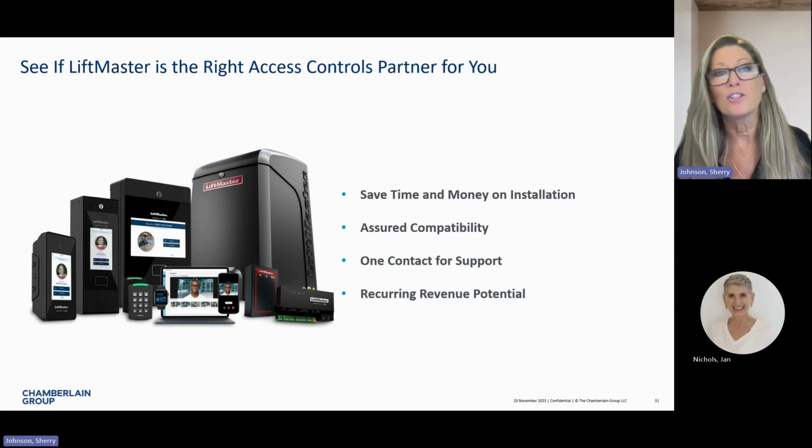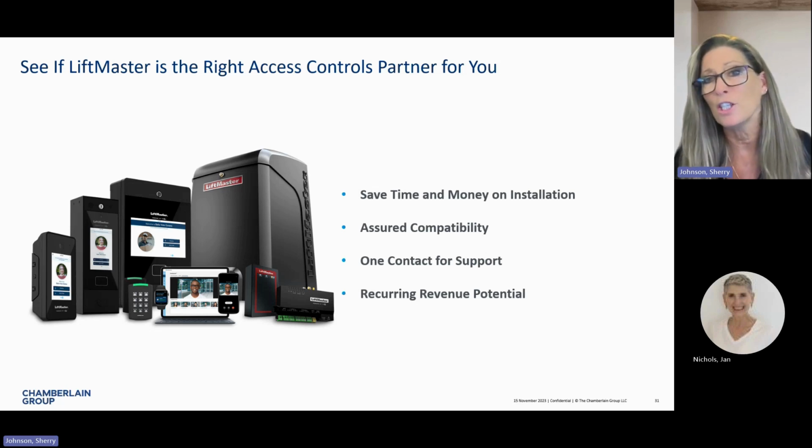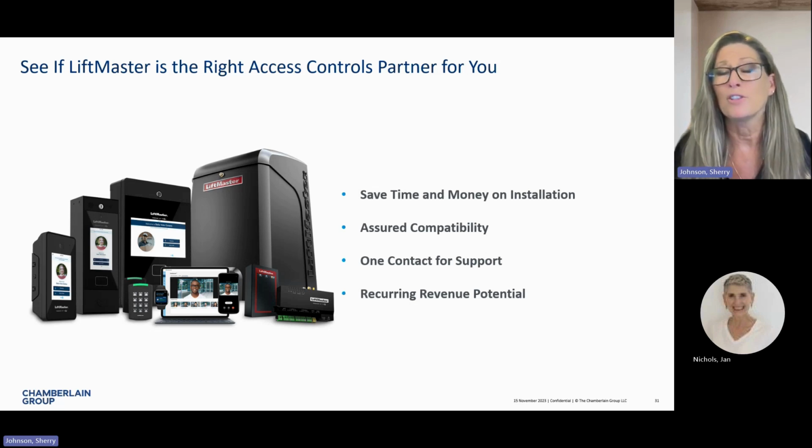So to see if LiftMaster is the right access controls partner for you, let's talk a little bit about what we can do for you. So first, we save time and money on installation. That wireless connection with an intercom and a gate operator, you could save anywhere from $13 to $22 per linear foot on trenching and running electrical conduit with wireless connectivity between a LiftMaster Smart Video intercom and the gate operator. We have assured compatibility.